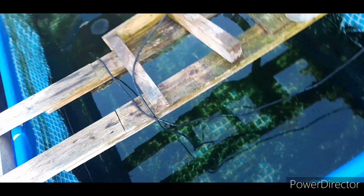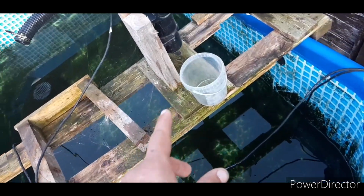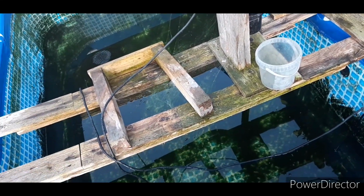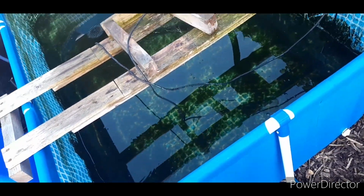I've got to clean all that out, take the pump out, give that a good clean, take this UV off, unscrew it, give all that a good clean out as well, and then wash around the pool and drain it out at the same time.